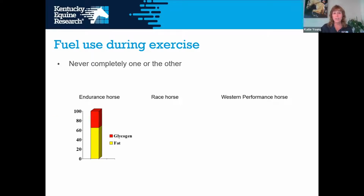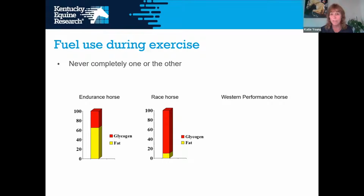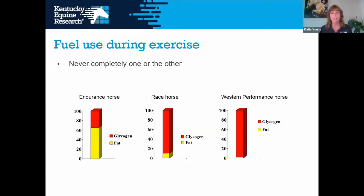The endurance horse, you can see, even though that is primarily aerobic activity, there is still a significant amount of glycogen that is used, as well as a lot of fat. A racehorse, on the other hand, is primarily using glycogen because that's mostly an anaerobic activity, but still a little bit of fat. So there's still some aerobic metabolism going on. But then the Western performance horse is almost all glycogen and very little fat.